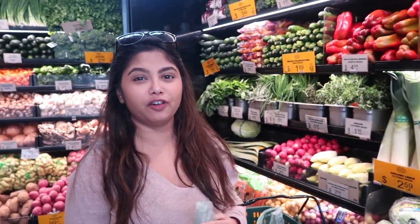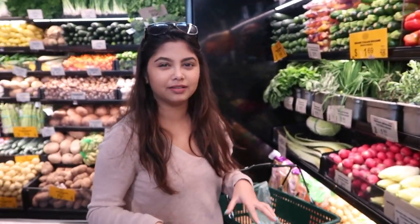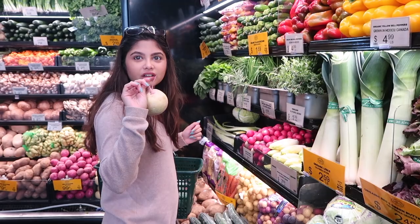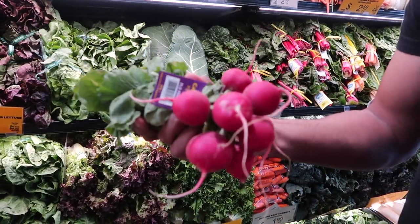Basically, Gus is great for their products because it's really fresh and organic. And somehow the organic products are not as expensive as a lot of the other stores. That's why we like coming here. Radish, what do you want to eat? Small radish. Oh, these are radishes.